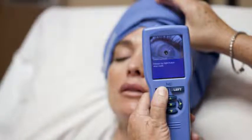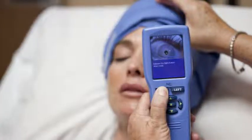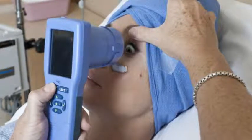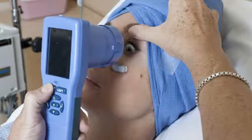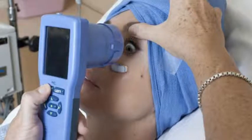The Neuroptics NPi 100 Pupilometer removes subjectivity from the evaluation of the pupils by accurately measuring the pupil size and reaction to light. We use the pupilometer in patients in the intensive care unit who have head injury or stroke or brain tumors. Unlike other components of the neurologic exam that require patients to be conscious, the pupillary exam is one of the few neurologic signs that can be assessed in an unconscious or sedated patient.